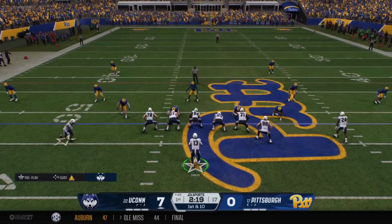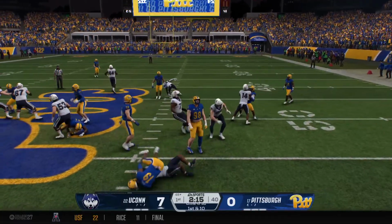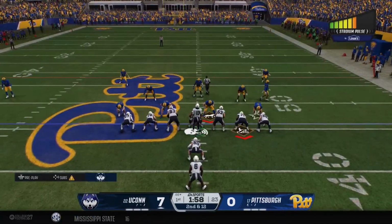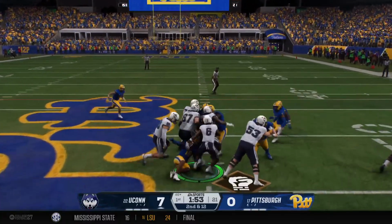Wide receiver comes in motion. The defense wouldn't let him loose, and even though it's a completion, they lost yardage. And the Huskies with a long way to go after the loss on the last play. They'll run it.